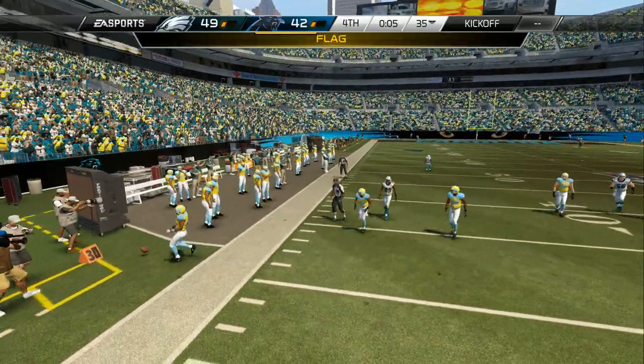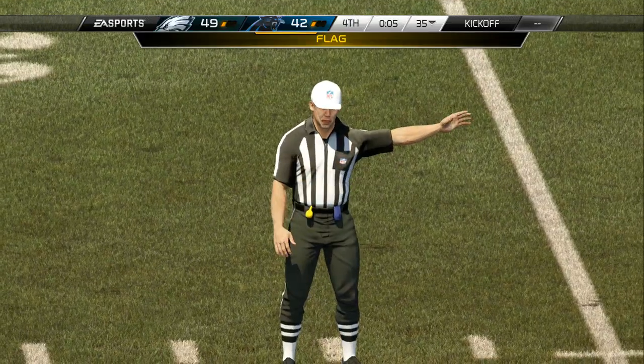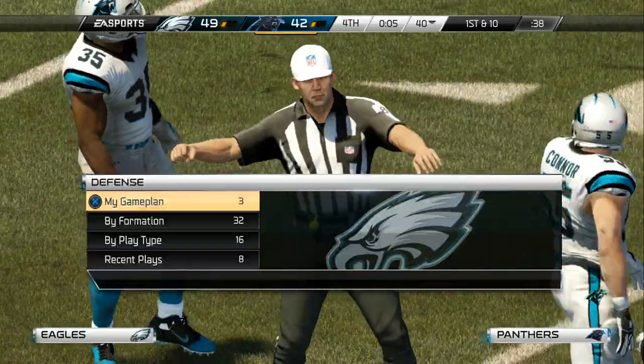There's a yellow marker down on the field. Free kick out of bounds. Kicking team. The last thing you wanted to do here was kick it out of bounds.